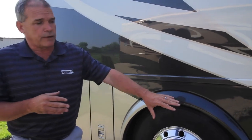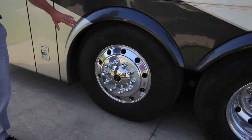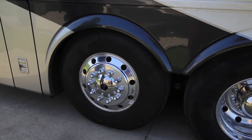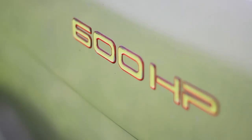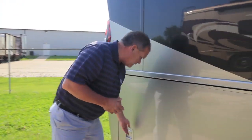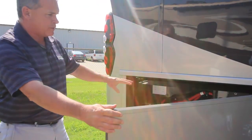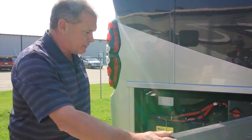But as we walk through, we've got a 20,000-pound drive axle and a 14,000-pound tag axle. So you've got a 54,000-pound chassis and then a 15,000-pound tow hitch on the Essex. So you've got great storage, great towing capability, and with the 600 horsepower this year, it's going to go anywhere you want, as fast or as slow as you want to. As we step back through, we've got our 13-gallon DEF tank. And then you've got your storage compartment back here for your batteries, and then your chassis shut-off.